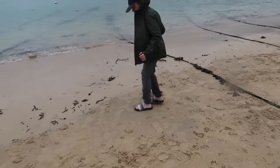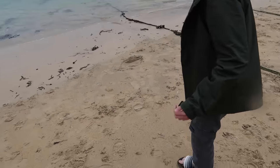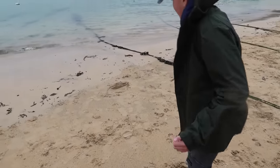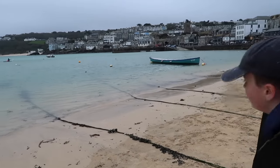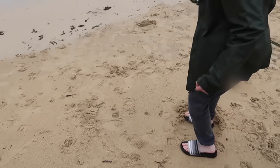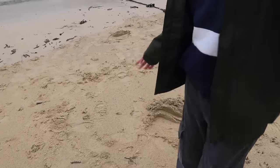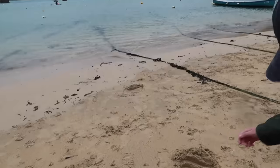So the tide's really coming in, so Atticus is doing footprints to measure how long it's taking to get to each one. So when we first came on the beach, where was it? It was near that sloop boat. So it's coming in pretty quick. Let's see how long it takes to get to that one. How long do you reckon? Do one more. I think 5 minutes. This one here, probably 10.